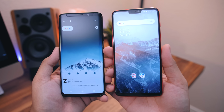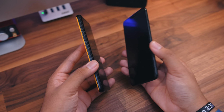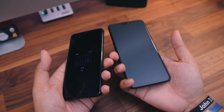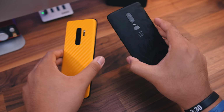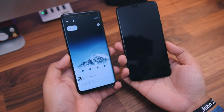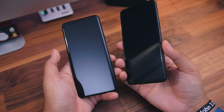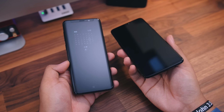For one, their designs. OnePlus stepped their game up with the 6, implementing their own glass and metal frame sandwich, and now it feels very similar to the S9 Plus. Unfortunately though, the 6 lacks wireless charging, which is one of the S9's best features in my opinion. But overall, in terms of hardware, they are in the top tier with their attractive, very well put together, comfortable in the hand, premium builds.